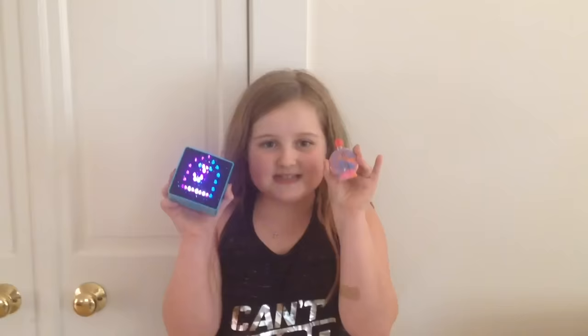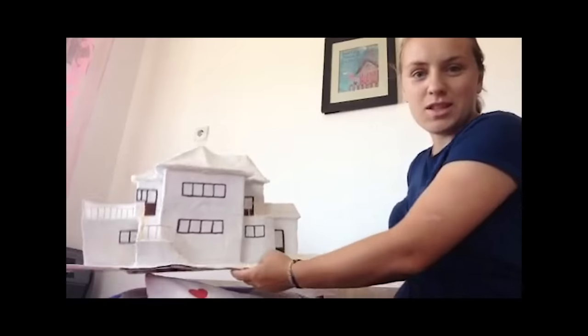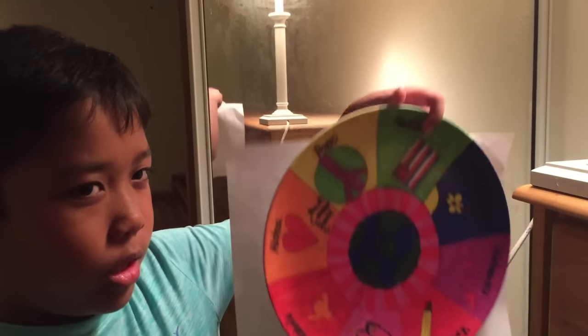I'm Freya from England, and I made this wooden clock. My name is Ingrid, and I'm from Greenwich, Connecticut. I am always inspired by the arts and crafts that you do, so I decided to make two myself. The first one, I made a mini light bright of a J-House, and then the second one, I made a mini sand art. I'm Eliza, and I'm from the Philippines, and I made this. I'm Roxana, I'm from Romania. I made this house, this miniature house. This is my house, looks exactly like my house. I'm Connor from Honolulu, Hawaii, and I made this plate.